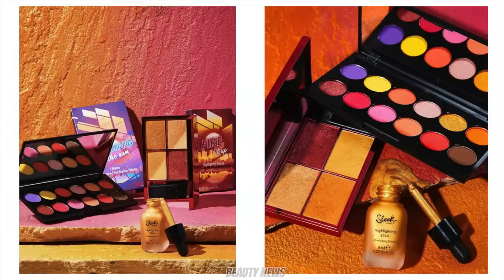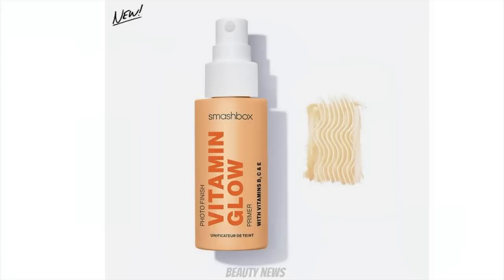So excellent. Go, Sleek, go. Smashbox. You smashed it. Smashing it. We've got a new primer. I don't want it. Boycott primer. That's my next step.